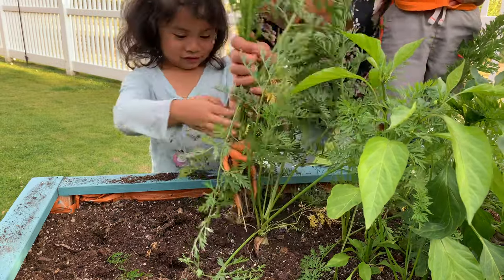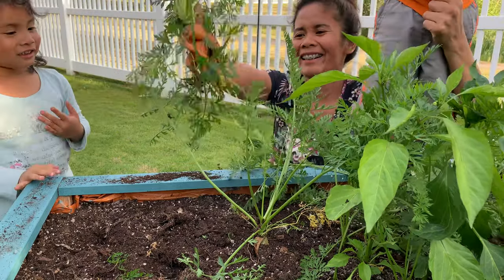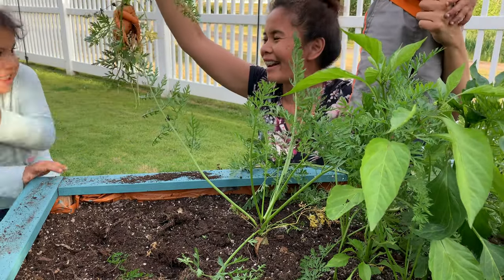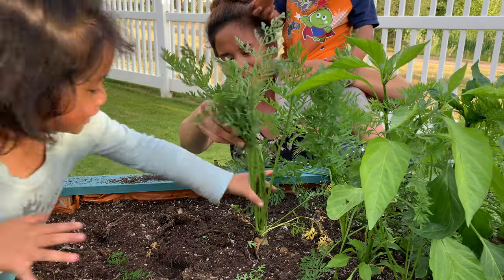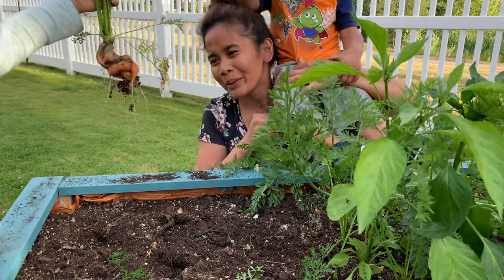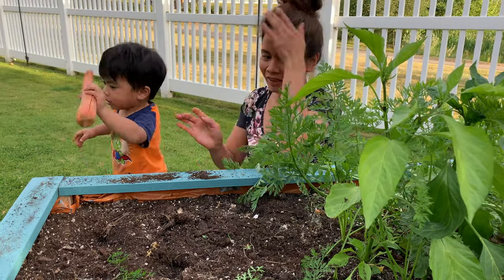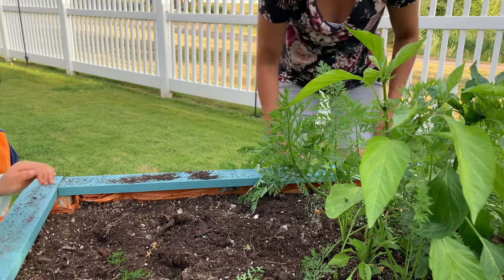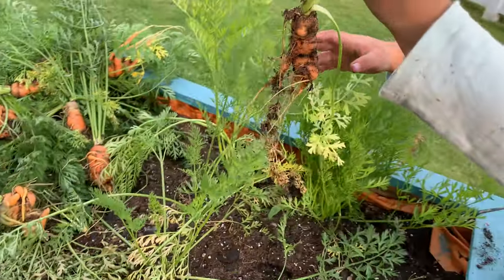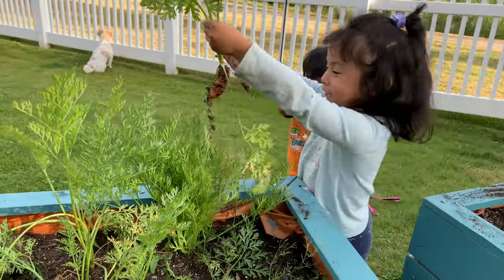Whoa! Another alien! Alien! More alien! Yes. Let's try this! 1, 2, yeah! Whoa! What is wrong with our carrot? It's an alien! What is wrong with our carrot? Let's finish it all! Whoa! I am so small! Yeah! I'm picking a teeny tiny bit!